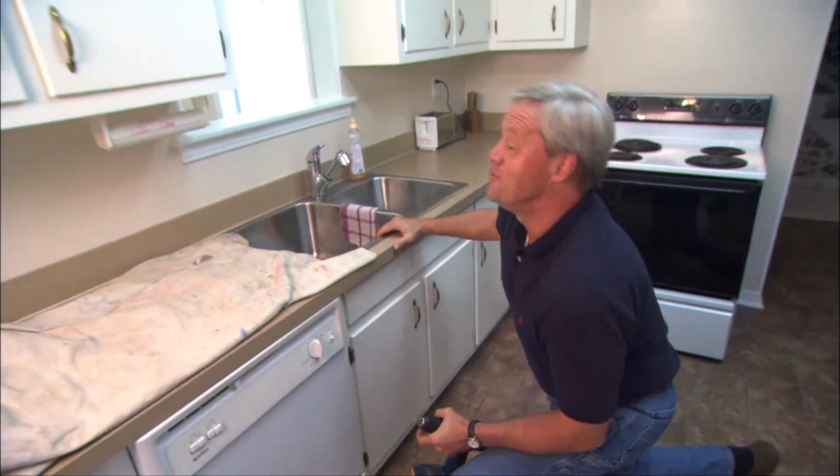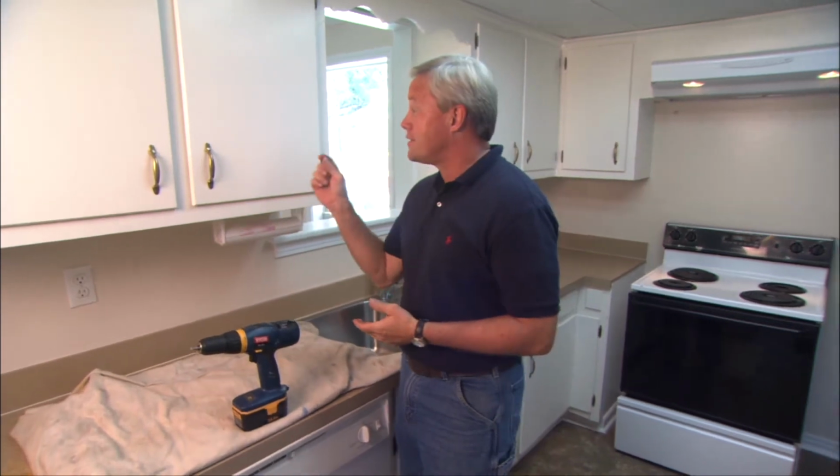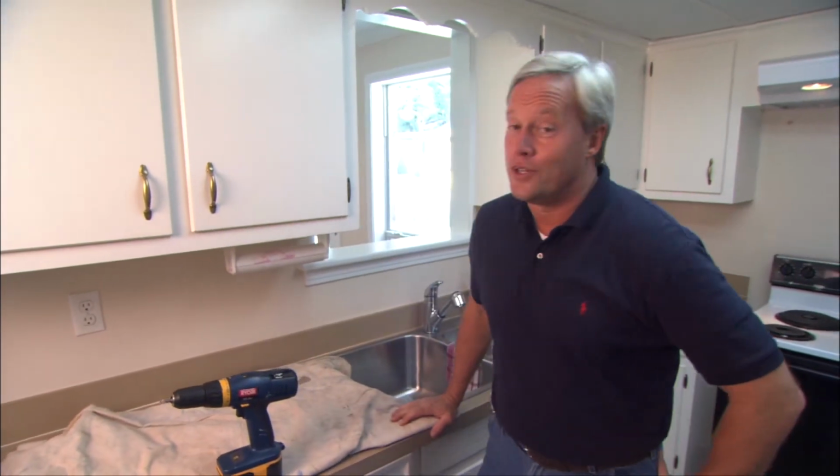Now, that's quite an improvement here in the kitchen, and the hardware only cost us $30. Now, your personality can really come out in hardware like this, and it can vary in price quite a bit on the quality and exactly the type of hardware that you choose. But like I say, this is very simple. Only took us about an hour to put all of this together.